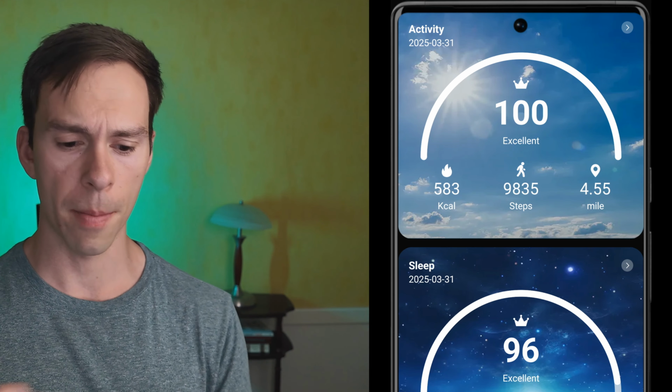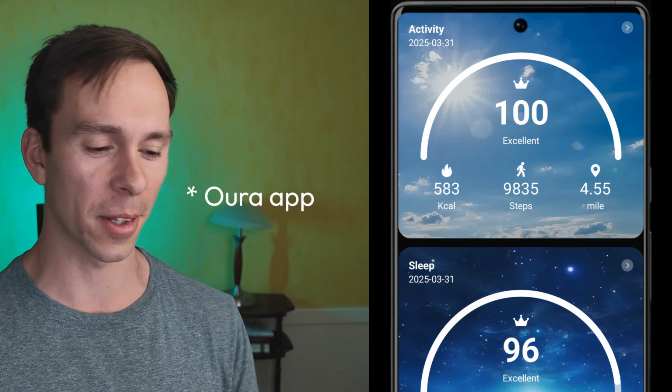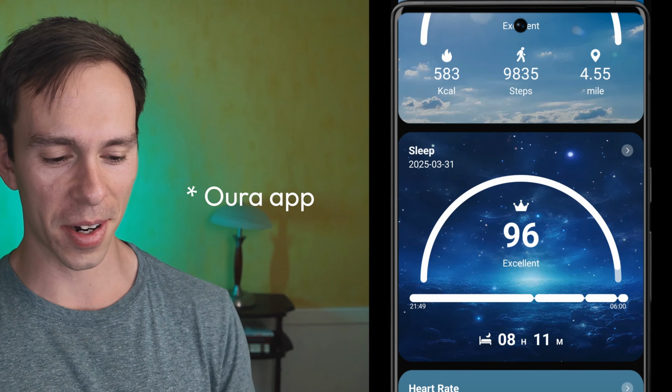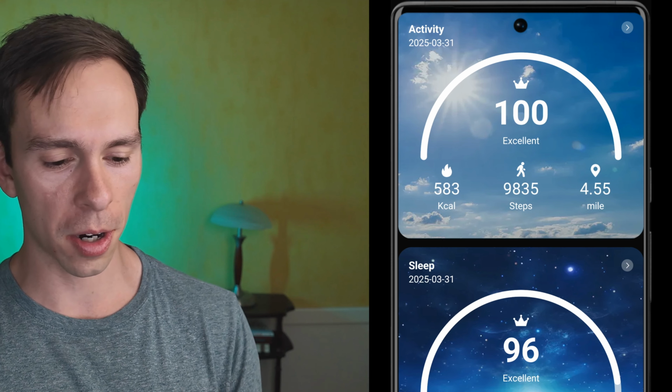And the funny thing about this whole thing is I compared it to a friend that has the Whoop app, and it's very similar in terms of how this has the sun in the background and the starry sky kind of thing here. It's a very similar looking app. With any of these cards, you can click on it.